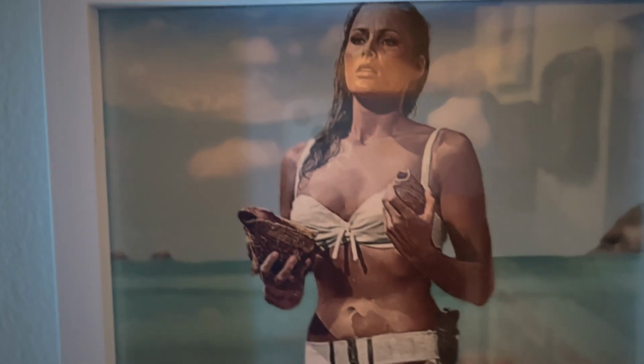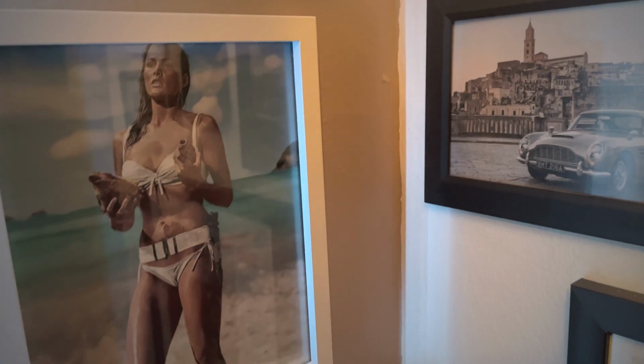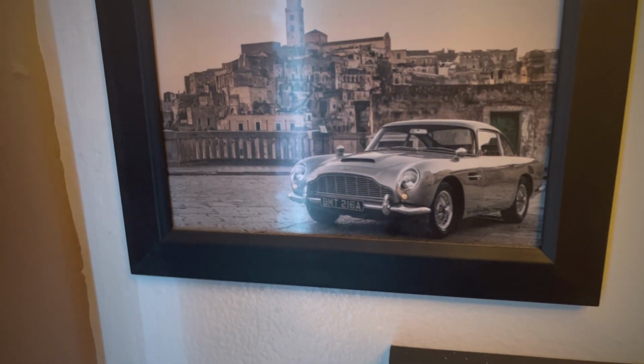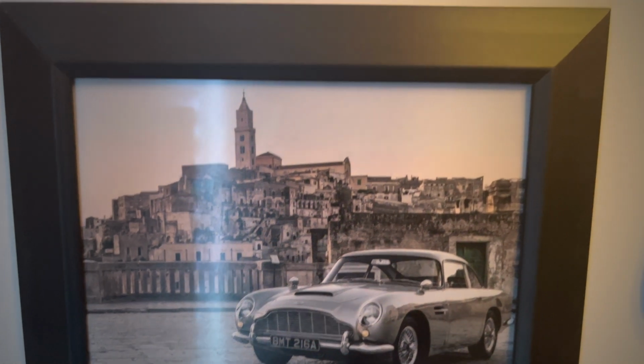Honey Rider. Great 8x10 of her. The number 1 Bond girl. Always love this shot of the DB5 and Matera. It was so clean looking. I couldn't help but frame it. I had to put it on the wall somewhere.